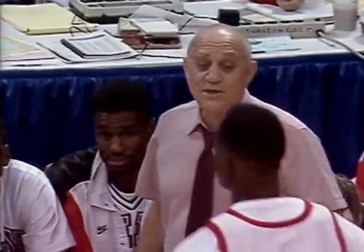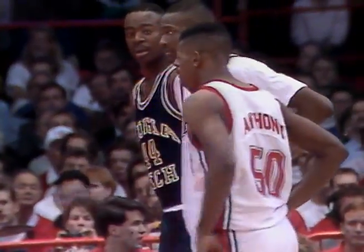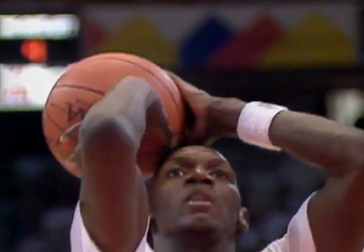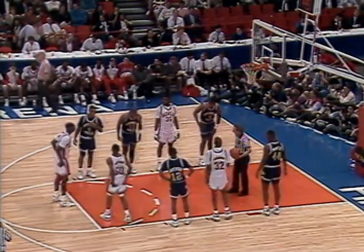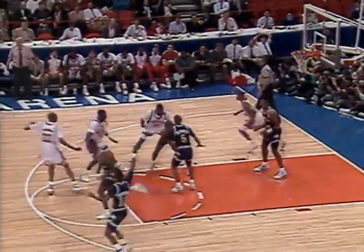Tarkanian starting to pace. He is not sitting back and relaxing and enjoying this one. This is not the kind of dogfight that the Running Rebs expected here this afternoon. First team all conference in the Big West. Last year was the leading scorer and rebounder for UNLV. He'd hit 10 of 17 in the tournament. Brent has already had one national crown to his credit, San Jacinto, in the National Junior College Championship.